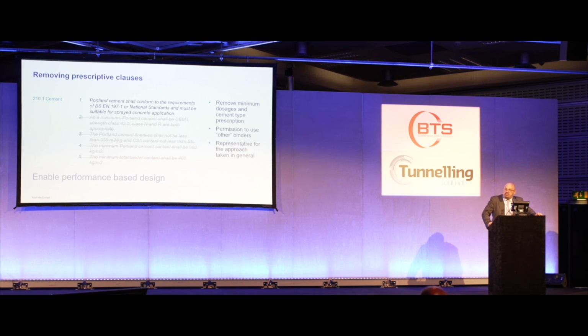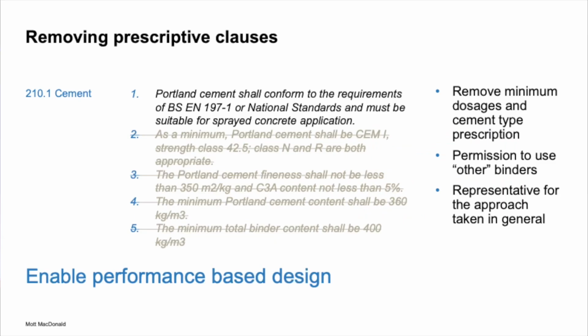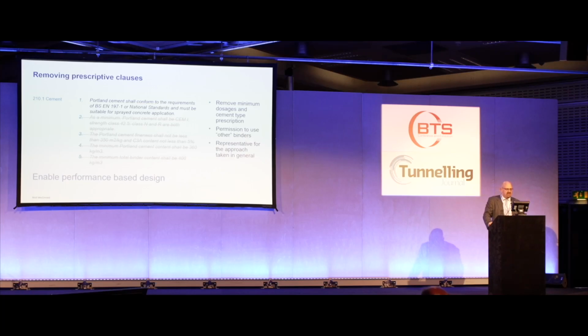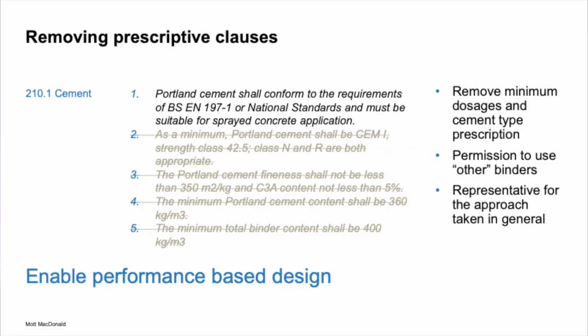Our general approach for existing materials was looking more into a performance-based design. So we have removed stuff like minimum dosages or a cement-type prescription from sprayed concrete. The 2R10 clause, the cement deals with sprayed concrete. Here you see, okay, it was 1, 2, 3, 4, 5 clauses just for cement. We had an industry workshop and decided, okay, we can do with one. Any competent supplier will be able to comply with the rest as well.